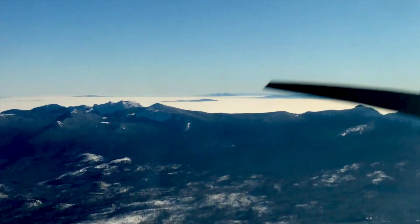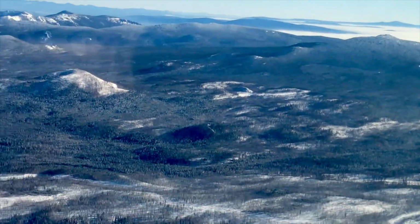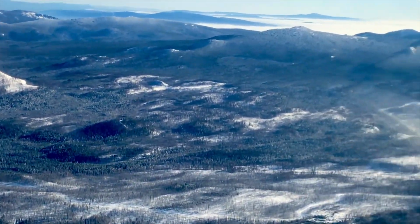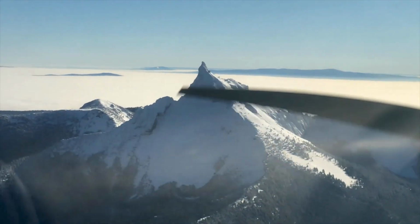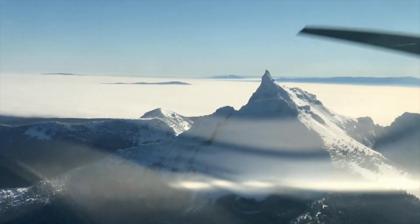One of the things I found was a surprise was this Mount Thielsen. I'd never really seen it from down low. What a unique perspective, and a great day to fly by it and check it out.